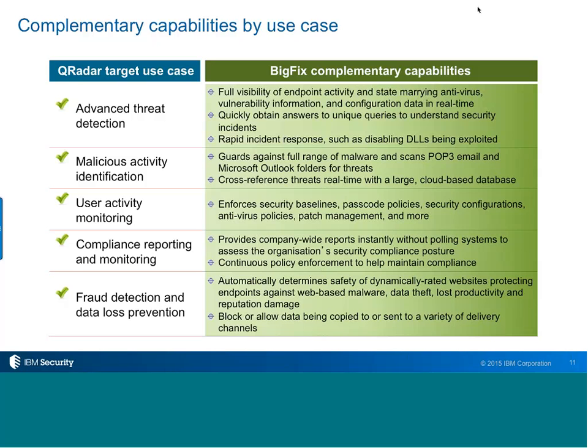If we talk about use cases around malicious activity identification, a couple of key use cases will be malware detection and prediction of malware propagation in your environment, and cross-referencing that back into any database instance or any endpoint instance or a cloud-based instance that you may have in your environment. And we can do that pretty efficiently with this integration.